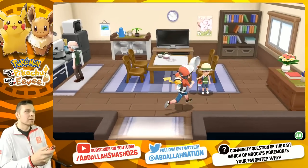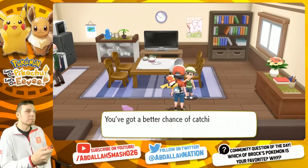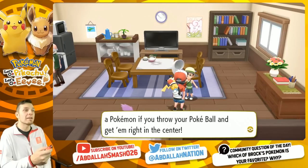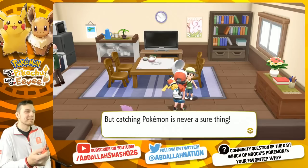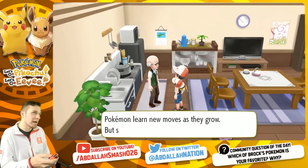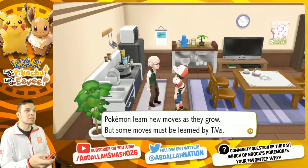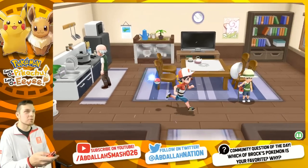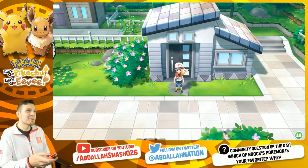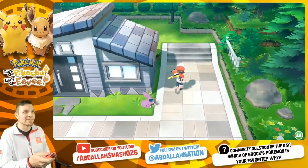Okay, let's move on. A little bug catcher kid, what's up, dude? You've got a better chance of catching Pokémon if you throw your Poké Ball and get them right in the center. But catching Pokémon is never a sure thing. Oh, dude, I'm learning that now. I'm absolutely learning that. What's up, old man? Pokémon learn moves as they grow, but some moves must be learned by TMs. Great. Okay, thanks for teaching me that. Didn't know that. Don't know anything about technical machines.